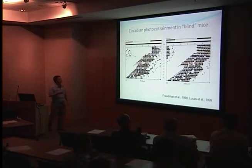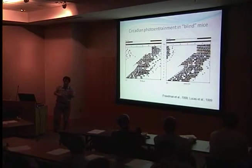So this is the so-called activity plot, where you look at the black part. The mouse is active. You have nocturnal animals that are active in the dark phase, and they sleep in the light phase. If they are given a light pulse at night, they may adjust their phase. But in a normal light-dark cycle, they really adjust their phase perfectly.